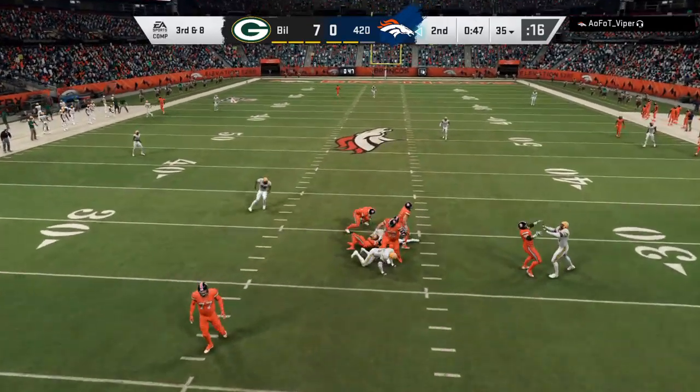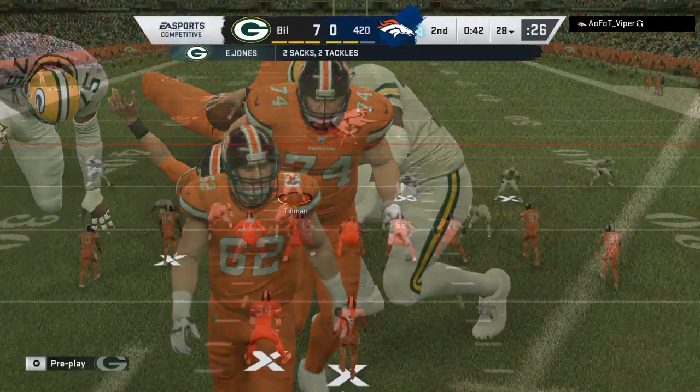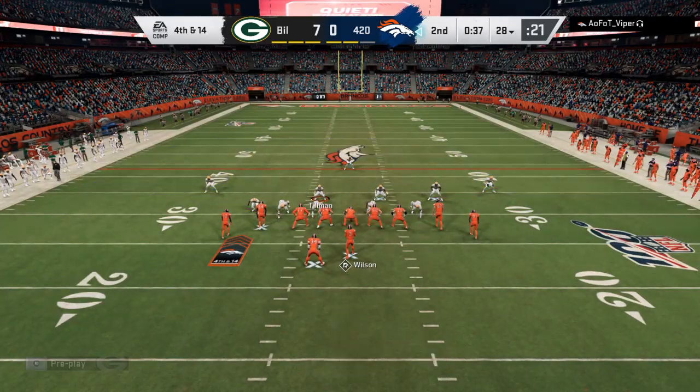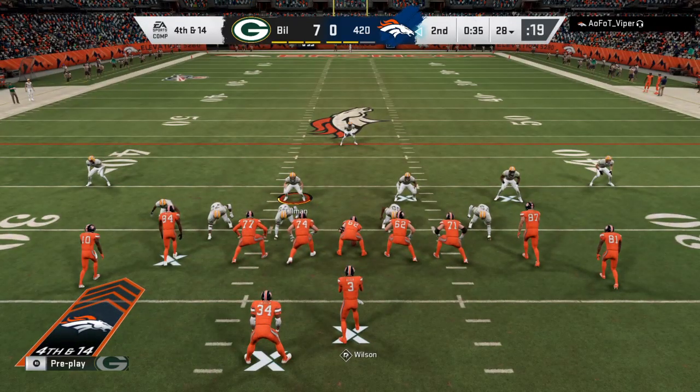Being chased under pressure again, and down he goes again. And Too Tall Jones able to drop him that time for his 2nd sack of the evening.